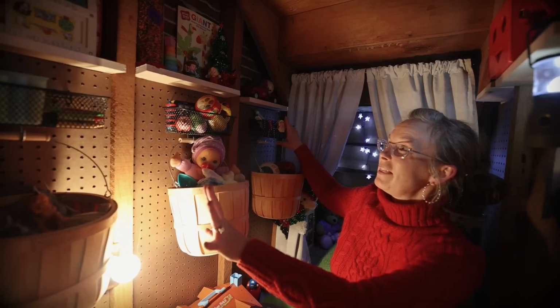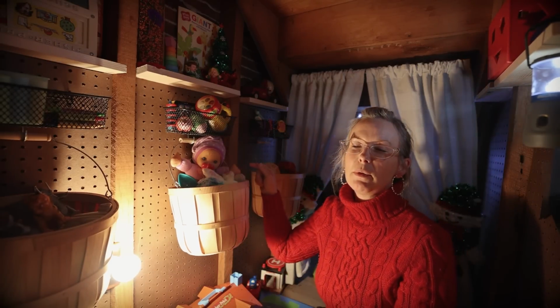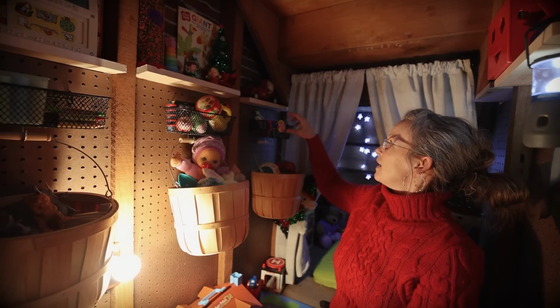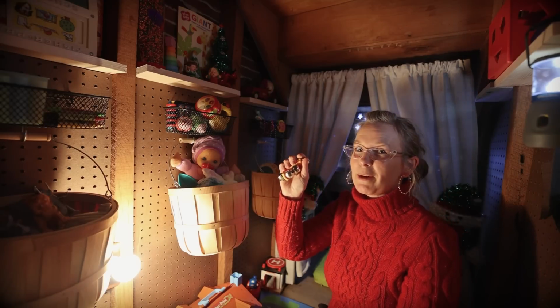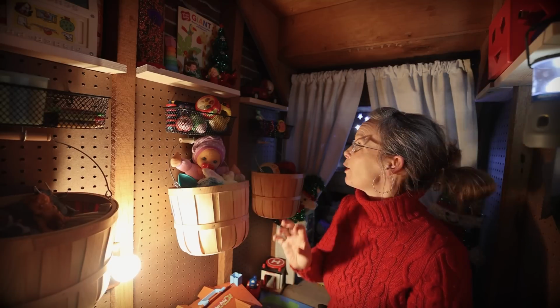Okay, now we got these cute little baskets that hang on the pegboard. I think we got those in the closet department at Lowe's. And this one's like dress up and music making. There's a little pretend stethoscope.